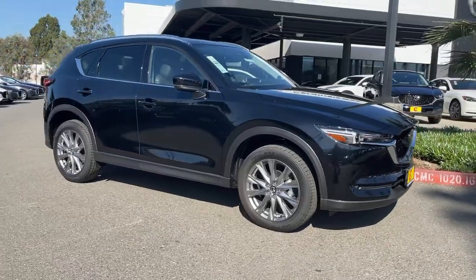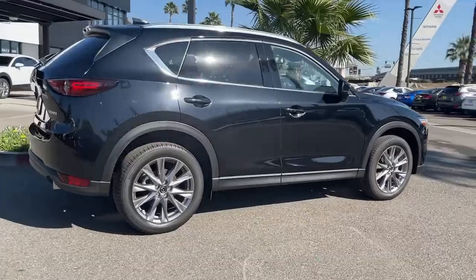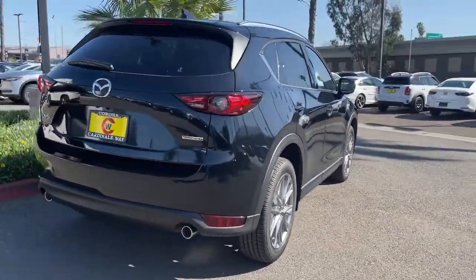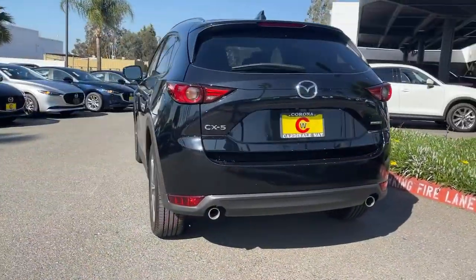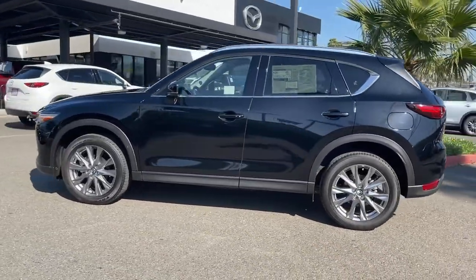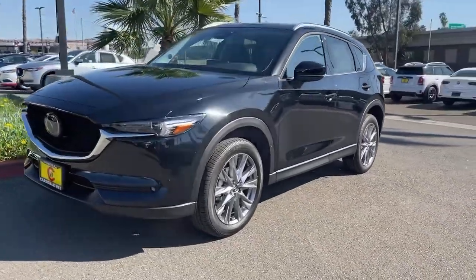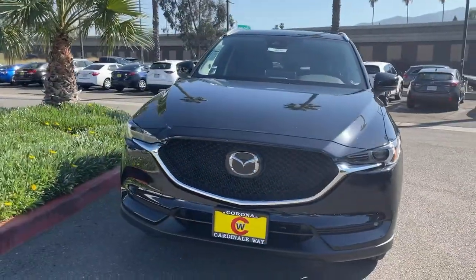Here is a wonderful 2021 Mazda CX-5. Presenting the Mazda CX-5, the efficient crossover with superb handling and a premium interior. Available all-wheel drive capability and flexible cargo space make this driver-focused compact SUV as versatile as it is beautiful.